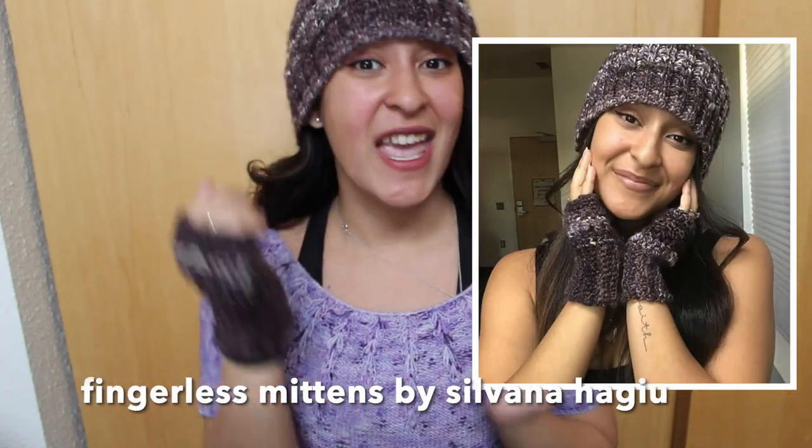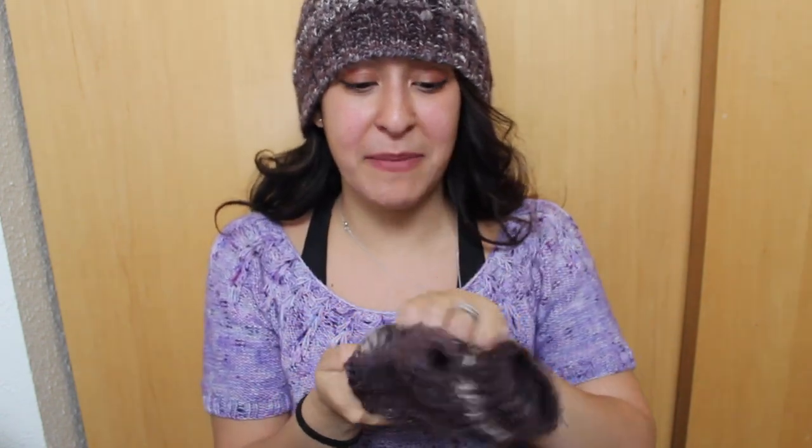I promise I do have the second mitt. I just can't find it right now. But because of the extra yarn, I made a fingerless mitt to match. And I was really happy that I had a matching set. So I used a modified version of the fingerless mittens by Silvana. And the reason why I did is because I have really tiny hands. My family calls me baby hands. And so I didn't need that much length.